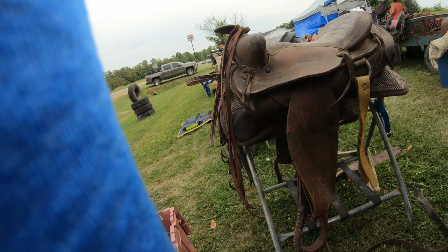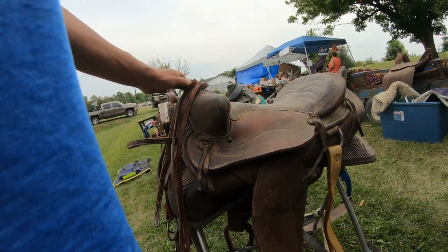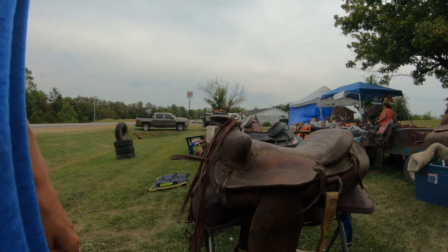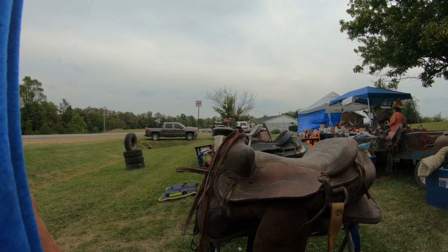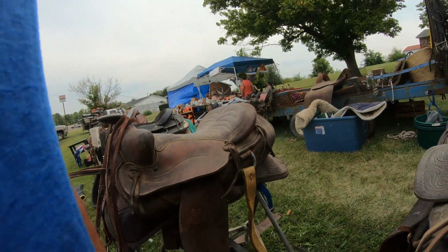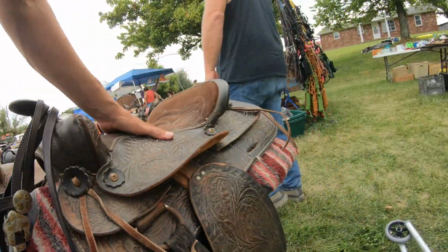So what do you get for this type? I was asking 120, but I don't know. Is it 450 on the Simcoe? That's a heck of a saddle. You can ride in that and not get sore. That's the big Cadillac. This saddle's cool too, though. Yeah, there's another one here.